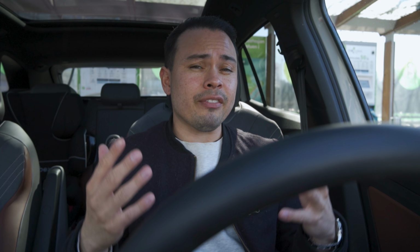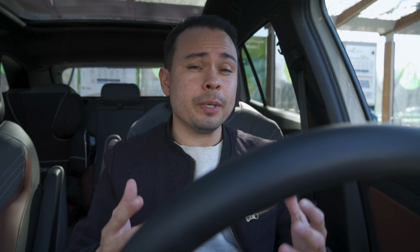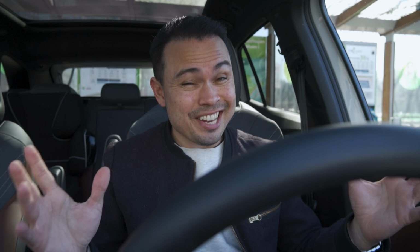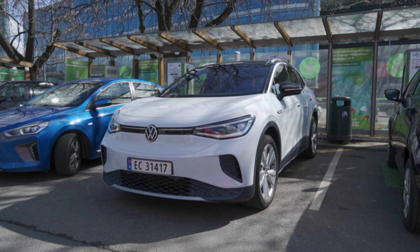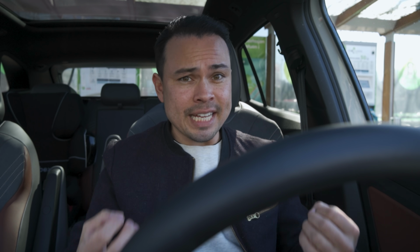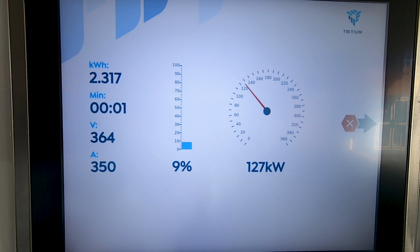This being the 77 kilowatt hour version, it has a peak charging speed of 125 kilowatts. The smaller pack, the 52 kilowatt hour version, has a peak speed of 100 kilowatts, which is quite nice speeds to be honest. But what is more impressive is that they seem to hit their peak speed immediately with little resistance. I mean, you can take this out for an hour on the motorway, connect it to a charger, and almost every time get that peak speed, even though the outside temperatures might be cold or coldish. And that is very impressive.